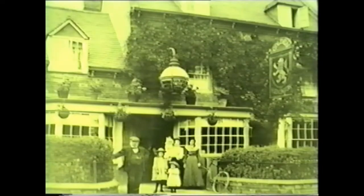Further along the Warwick Road is the Golden Lion. The landlord in 1890 was Mr. Edgington, seen here with his family. The Malt Shovel on the High Street later became the Snooty Fox.